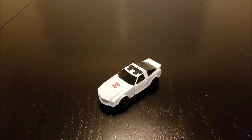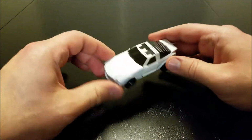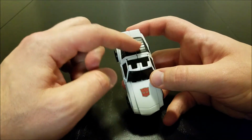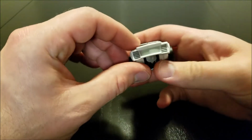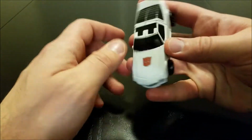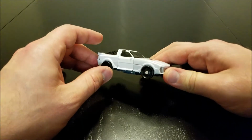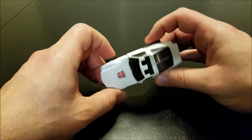Looking at Tailgate, his car mode is a recreation of that belonging to the original 80s toy, and very accurately so. It's got the Autobot symbol in the right spot. It's got all the right detailing here on the top there. It's got some nice paint on the front. And it's simple. It's a car, it rolls on wheels. Not much going on there, but it looks good and is very representative of the character and its roots.